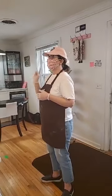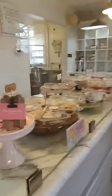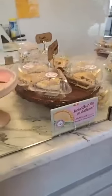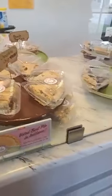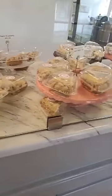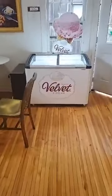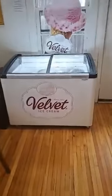I'll have to ask them back there. I saw some cream pies too with the meringue. I know coconut cream was back there. And then we have slices too, and every day that changes up. We have ice cream, and we get Velvet Ice Cream, which is a company from Ohio. And then we also have pies ready to go and slices ready to go.